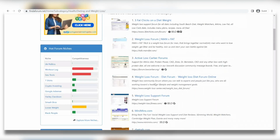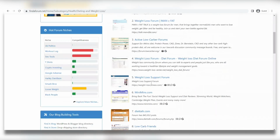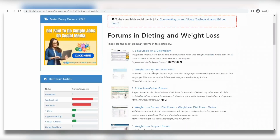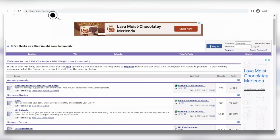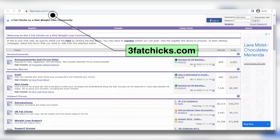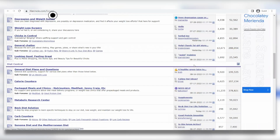And let's just say that if you want to join this forum, all you have to do is click on the visit forum link, and this is going to take you to the official website, which you're going to see over here, where people are talking about different topics and asking and answering questions about weight loss.